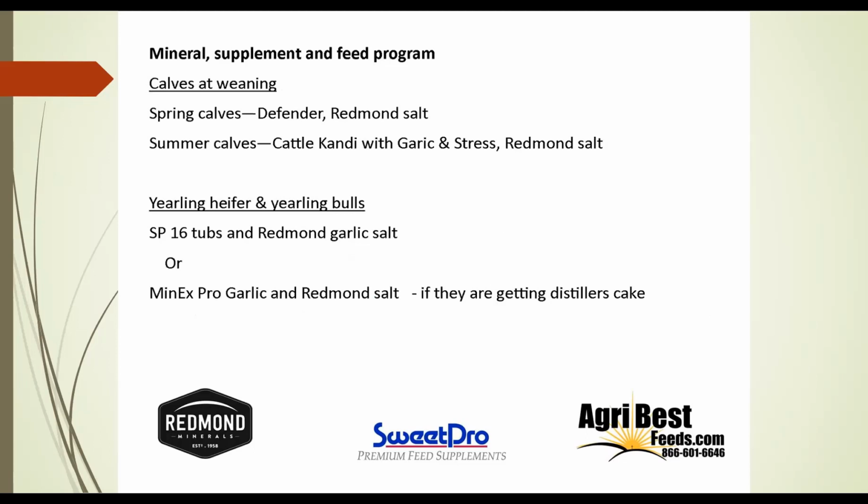Like I said, the calves, we do a little different on the spring and summer calves. Spring calves will use Defender, and the summer calves will use the cattle candy with stress and garlic. It's just a little bit different situation. A pen situation versus still being out on pasture with cattle candy is where we use that.